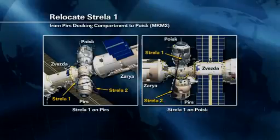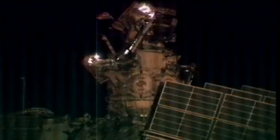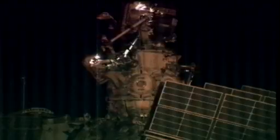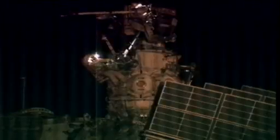Strela 1 used to be on the Pirs docking compartment, which is on the bottom side of the station, the Earth-facing side of that part of the complex. They moved it up to the Poisk module, which is directly up above Pirs on the space-facing side of the Russian segment. There is another boom called Strela 2 that is still down on Pirs, excuse me, that will be moved later on this summer by a future crew. These Strela booms that you see the crew moving yesterday are being moved up to the top of the station to make way for the departure of Pirs. That particular portion of the station has been up there for more than 10 years, and it will say goodbye as it makes way for a brand new multi-purpose laboratory module that our Russian counterparts will be launching later on next year.